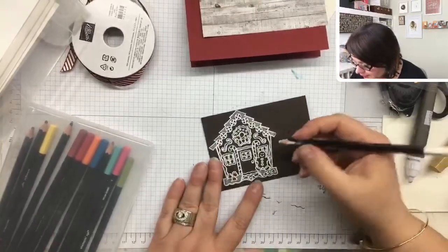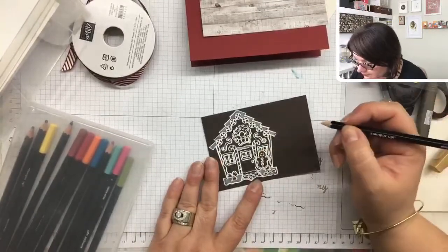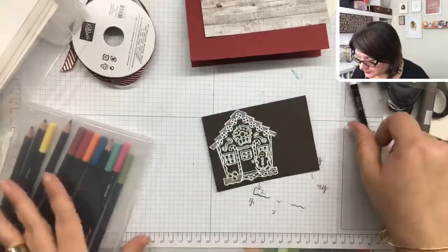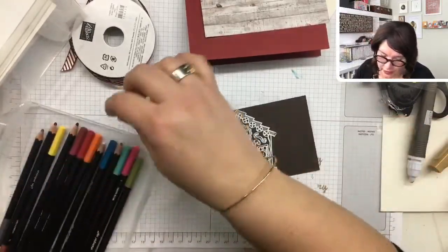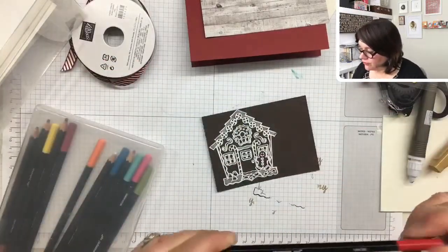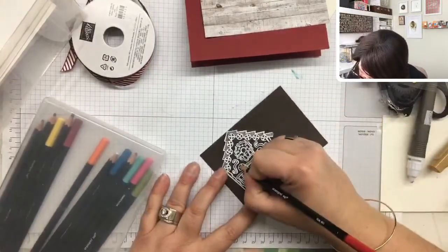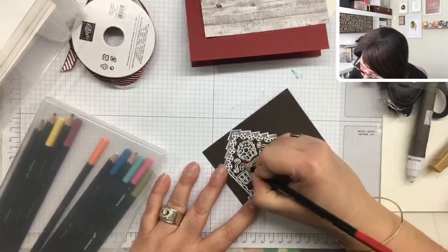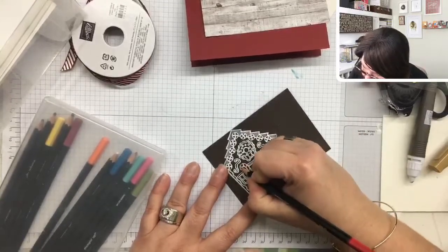Okay. I'm not sure about those yet. Let's go grab some red. This one is the real red. So let's get out some and add it to our candy cane.